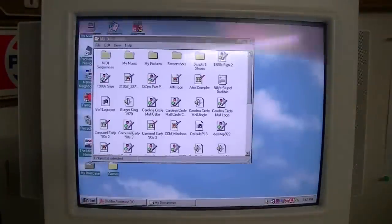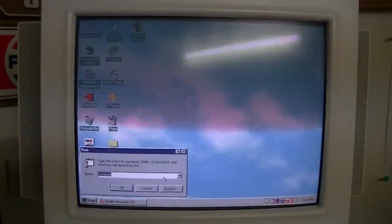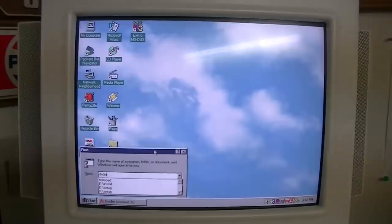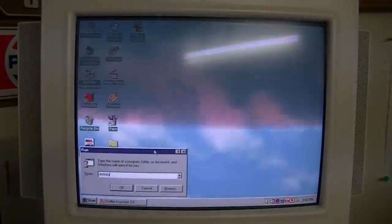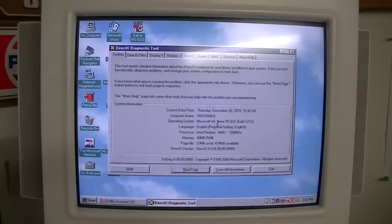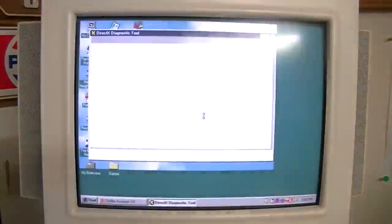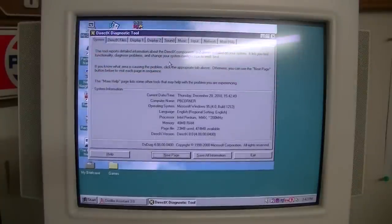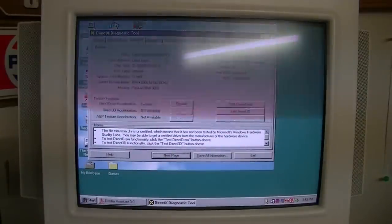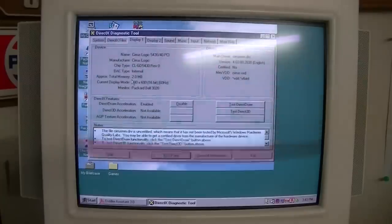Okay, I want to do a quick little test here. I want to run DX Diag just to show some of the hardware specs. And it is showing that it's a Pentium MMX clocked at 200 megahertz, once it decides to quit flickering the screen. And we got 48 megs of RAM, and we're running off of DirectX 8, which is the newest version that Windows 95 will handle. And our video card is a Cirrus Logic 5430, one of the most classic video cards you can think of. It has 2 megs of memory.